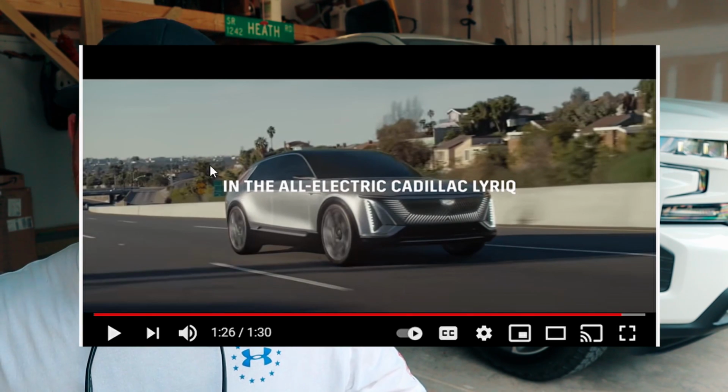It draws your attention away from going through the car and it helps you follow the body lines of the vehicle, and that's why they do this when they make these commercials.